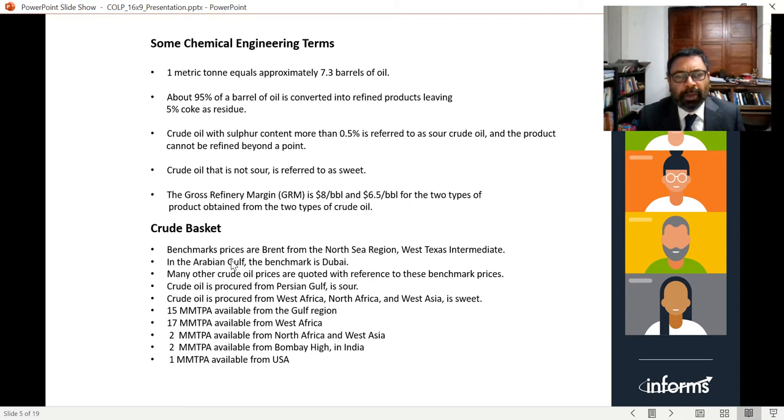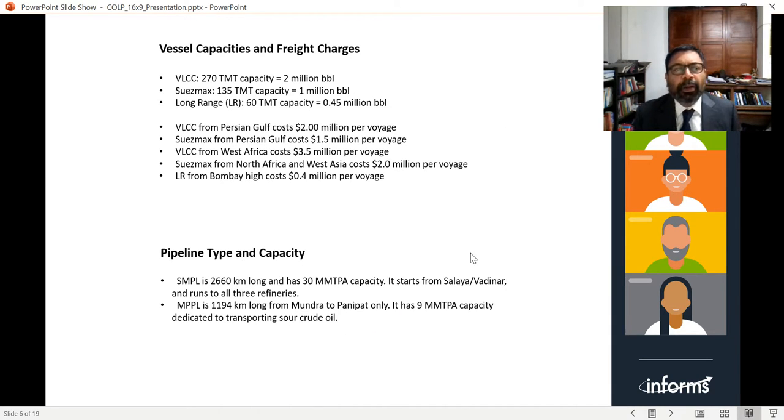Now, the crude basket. So the purchasing choices are many. The benchmark prices are Brent from North Sea region. So Norway, North Sea oil is one benchmark. West Texas Intermediate is for the American crude. And in the Arabian Gulf, we have the Dubai benchmark price. And there are a lot of other prices which I'm not getting into. The supply I've shown you on the network. Now the vessel capacities: the VLCC has a capacity of 270,000 metric tons or 2 million barrels. The Suez Max has half the capacity of the VLCC, and the long range vessel has a capacity of 60,000 metric tons.